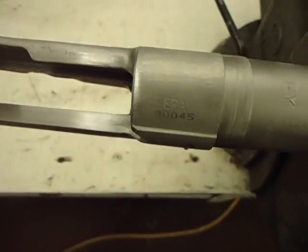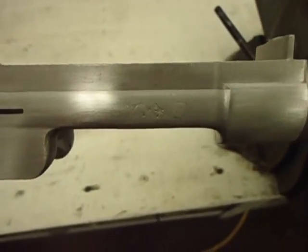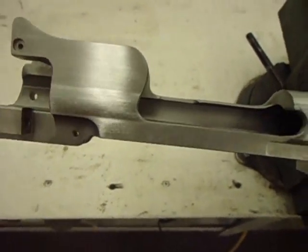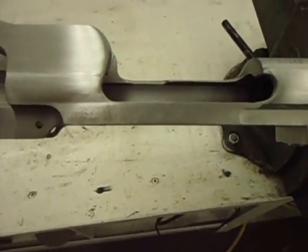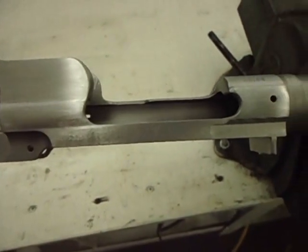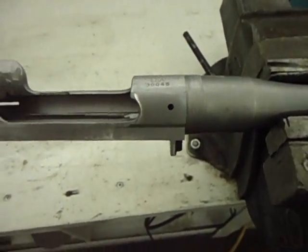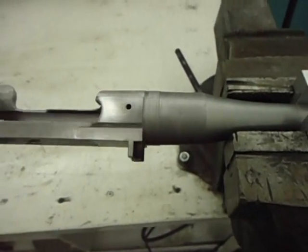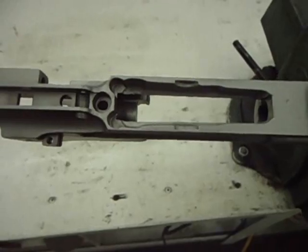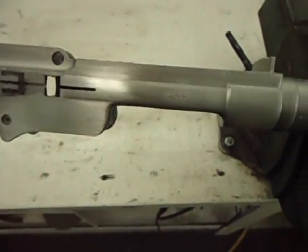We didn't weaken anything. So this one's a little bit more challenging because I couldn't soften this receiver. If you remember, it had two-toning in the middle here. If we send it out and get it annealed and hardened, we'll lose the two-tone. It would have been a lot easier to file if it had been softened, but plus by annealing and hardening it, you'd want to pull the barrel off, and I didn't want to break up. This has been together all these years. Let's keep it together.